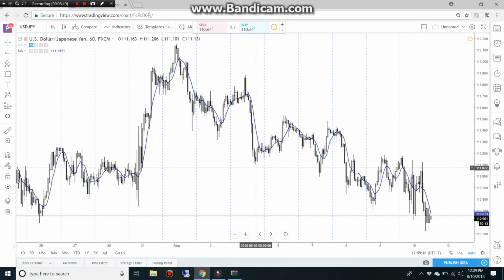So that might be helpful for some of you who feel overwhelmed. Pick a pair, stick with it like a relationship, get to know the ins and outs and everything you can about that pair. You don't need to trade every single pair, although you're more than welcome to. That is one cool thing about the Forex market.